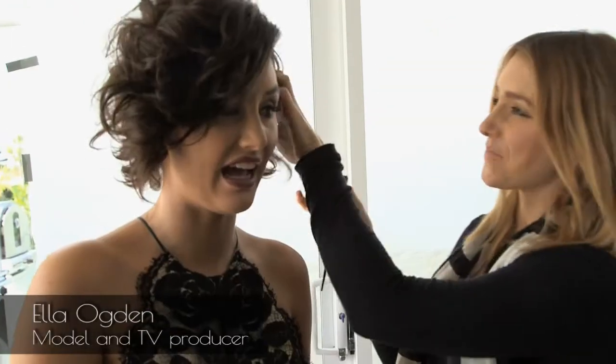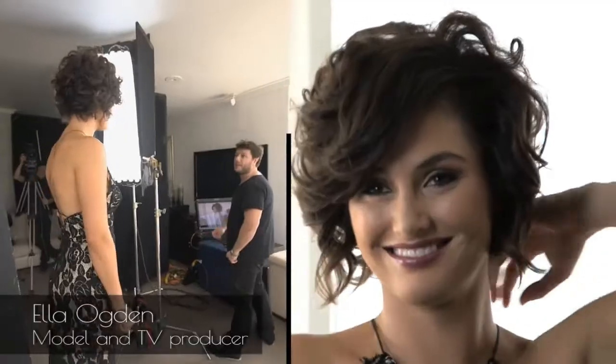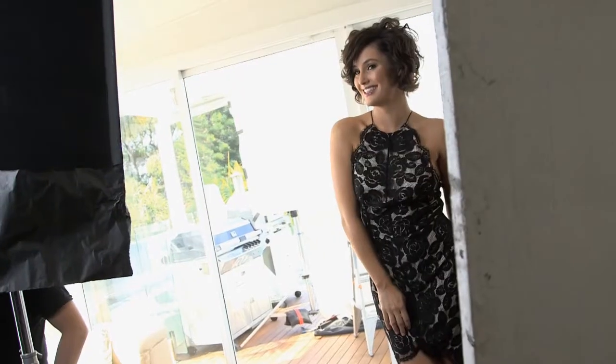For me, it's vital that I have good hair. It kind of reflects my moods. It dictates how I work and my professionalism of my work, and it really builds my confidence.